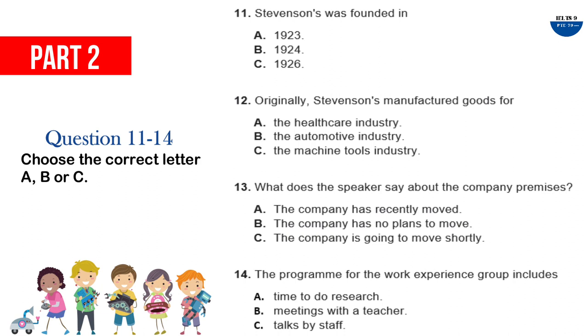Stevenson's long-term plan was to manufacture components for the machine tools industry. Although in fact that never came about, and for the automotive industry, that is cars and lorries. However, there was a delay of 5 years before that happened, because shortly before the company went into production, Stevenson was given the opportunity to make goods for hospitals and other players in the healthcare industry. So that's what we did for the first 5 years.